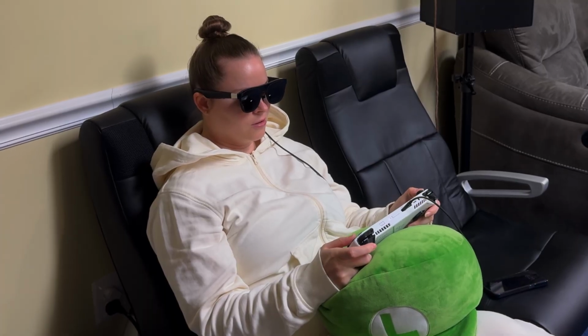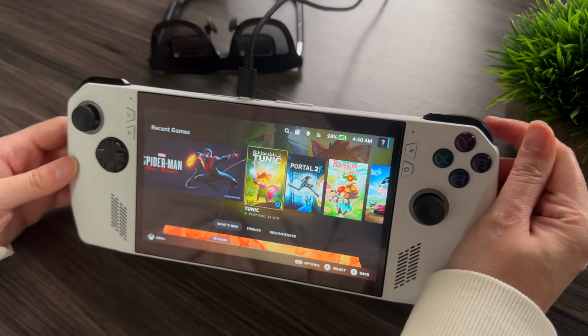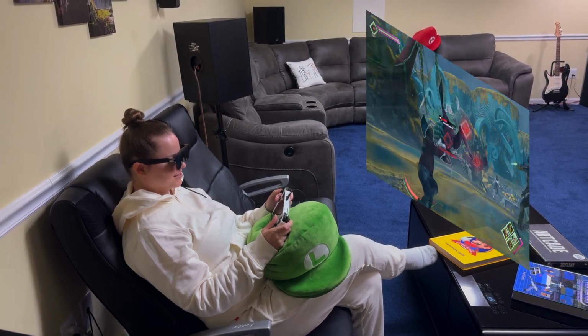All right, next up, gaming. We use these types of glasses a lot with our Steam Deck and ROG Ally, and it's as simple as plugging the XREAL One Pros directly into the USB-C port of your device. Instantly, you get a massive screen anywhere you go, and it's been an incredibly great experience.